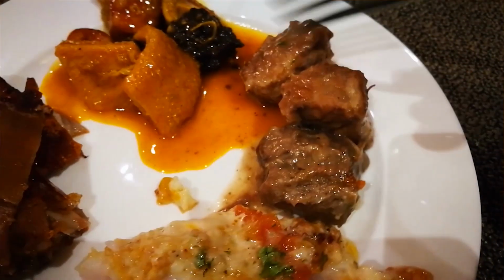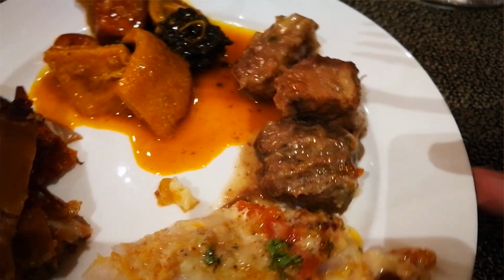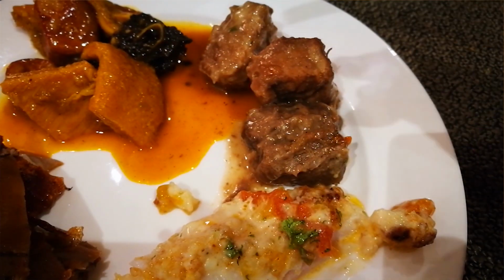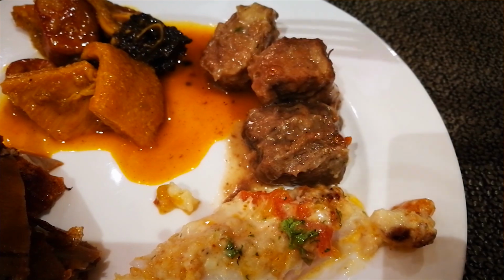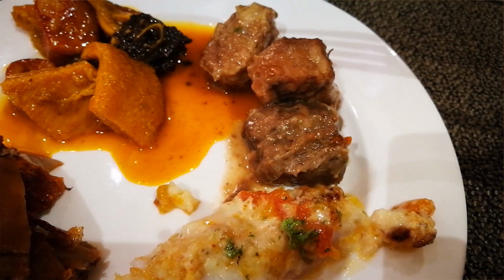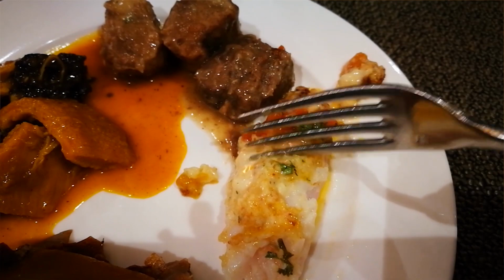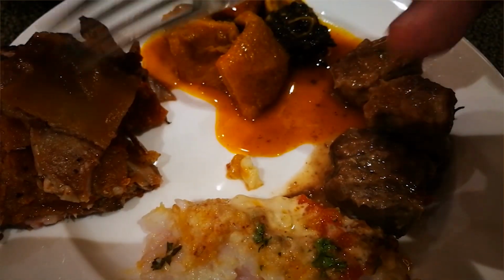This one is tuho di batok. It's like slow cooked beef, somewhat like a pot roast, but they choose a part of the cow that has lots of collagen, which is actually really good. Good for your skin. They're baked fish, and then the crispy skin cochinilla.